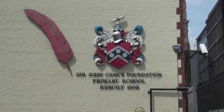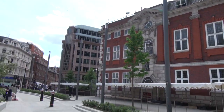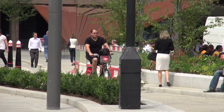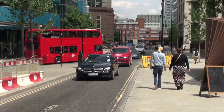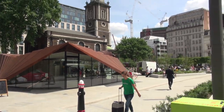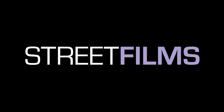But the biggest issue in this area was air quality. And the school just beside me had the worst air quality of any school in London. It's now above the EU limits. The air quality has improved dramatically. And that's because we've taken the traffic away from the school. The traffic moves more freely, and we've been able to plant trees and other things in between the vehicles and the school itself.